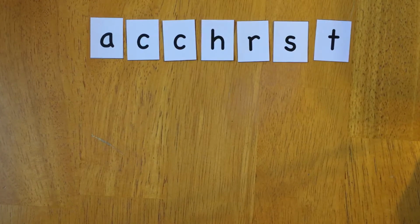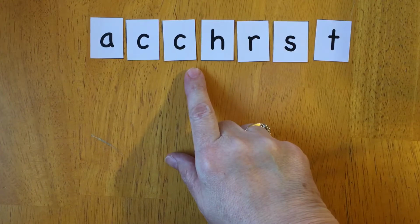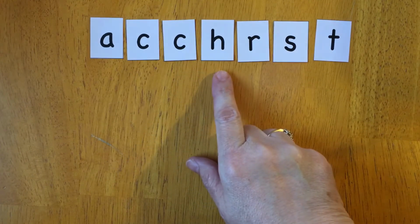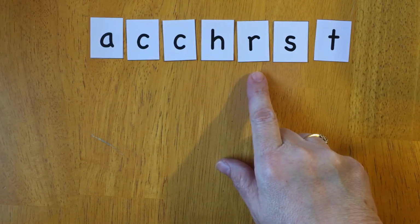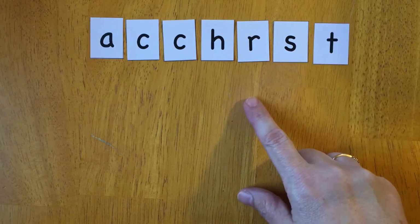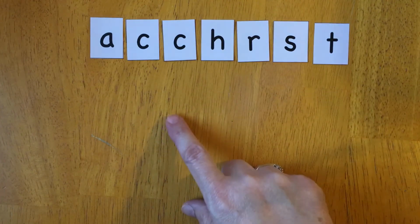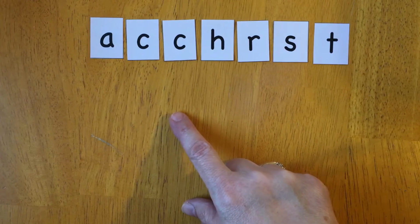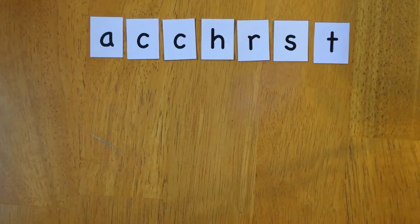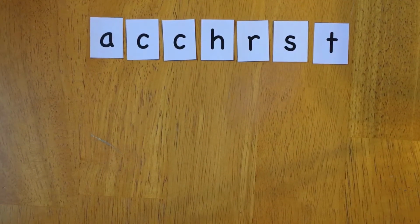Okay, the letters we need for our lesson today are A, you need two C's, an H, an R, an S, and a T. We're going to make a 7-letter word today. Okay, remember you can use magnetic letters if you have them at home, or you can just write your letters on little pieces of paper like I did here. Also remember that you need some little pieces of paper to write your words on so that we'll have them for the sort at the end, okay?